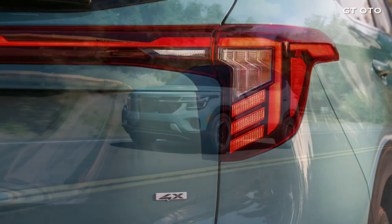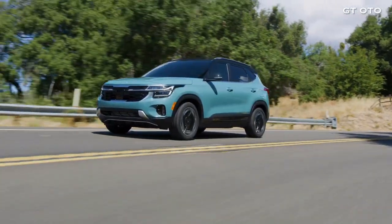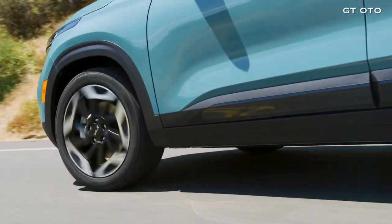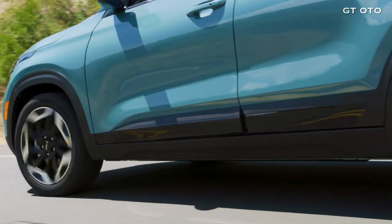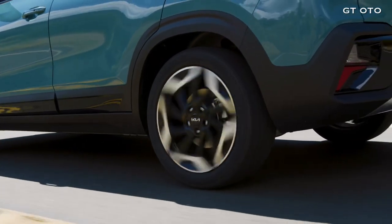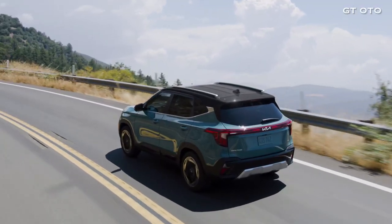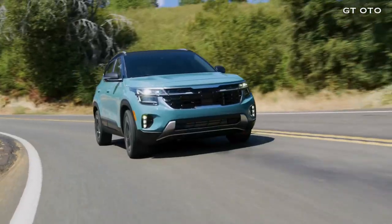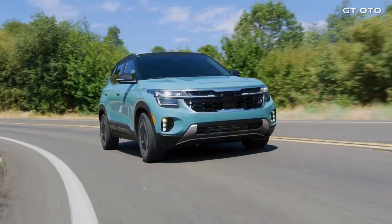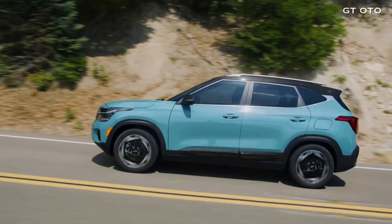The 2024 Seltos continues to deliver a comfortable, capable and confidence-inspiring experience. The turbocharged engine gets a bump in power and a newly available transmission for smoother ride and handling. Revised Gamma 1.6-liter turbo GDI 4-cylinder engine delivers a livelier driving experience with 20 extra horses for a total of 195 horsepower, paired with an 8-speed automatic transmission.